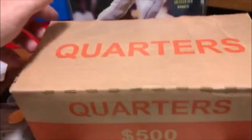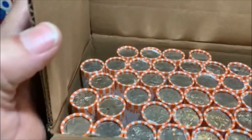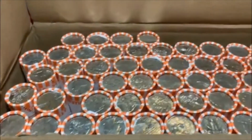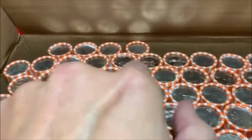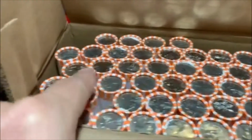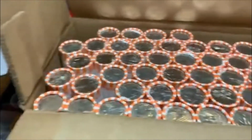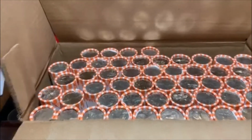All right, so let's check out this box of quarters. This is from about the only bank I can get any rolls from. It is definitely not uncirculated, but you can see a lot of newer quarters. So hopefully we'll find some good stuff and we'll bring you back.